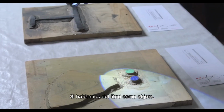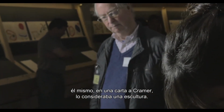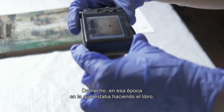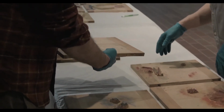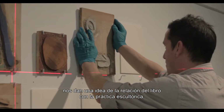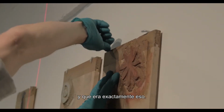And when you talk about the book as an object, he actually himself, writing to Cramer, talked about it as a sculpture. And he thought about it like sculpture. And actually it was especially during the period when he was making the book that he was developing himself as a sculptor. So these woods, which we've shown all together, give you some idea of how the book relates to a kind of sculptural practice, which he called carving, which is of course what it was.